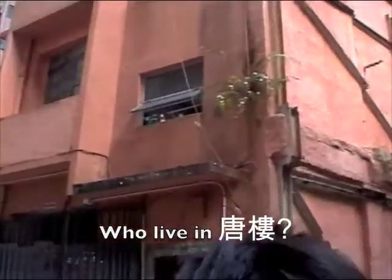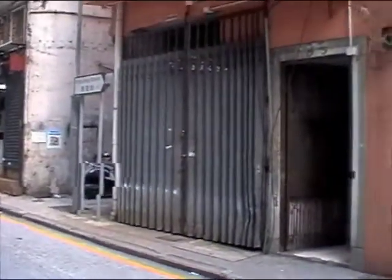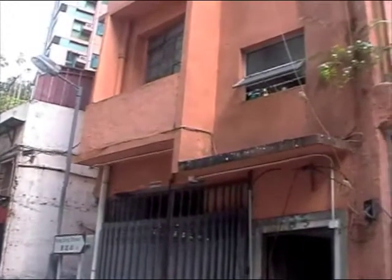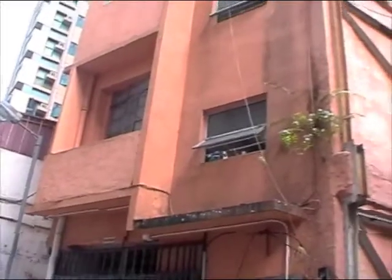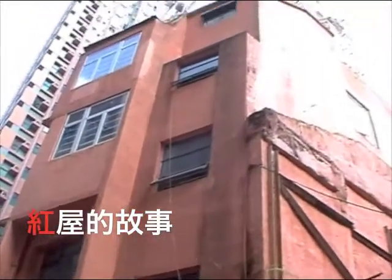So who lives in the tenement house? Usually migrant workers, poor people, workers who would go to one place, work for a couple of months, and then move to another place. And usually they would rent a bed for maybe a month or by week.